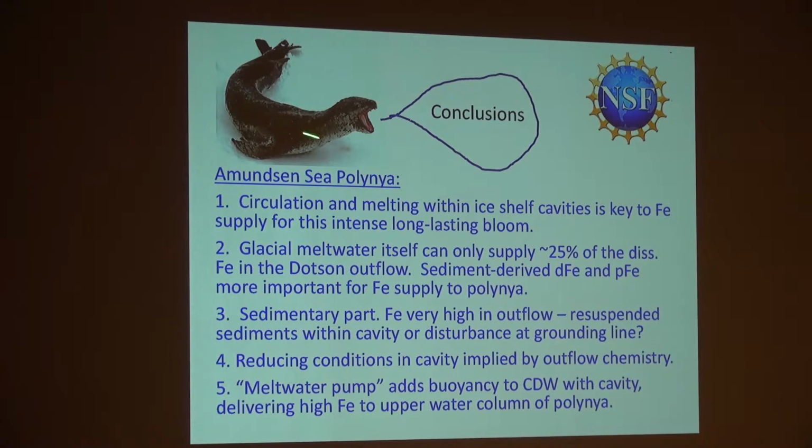I didn't say anything about macrofauna, but that's a picture from our cruise that I concealed. So the circulation, the melting within the ice shelf cavities is really key, we think, to the iron supply that keeps this intense, long-lasting bloom going and makes the Amundsen Sea polynya so much more productive than the other polynyas. The glacial meltwater itself, we think, can only supply about 25% of the dissolved iron that we measure in the outflow.